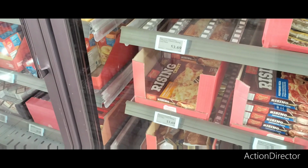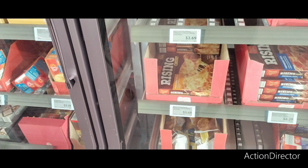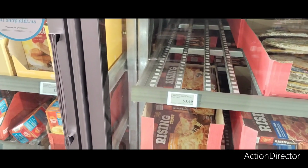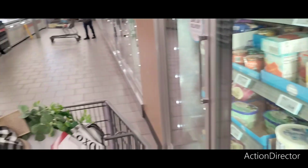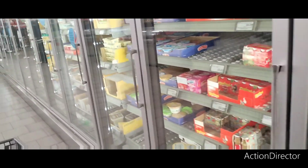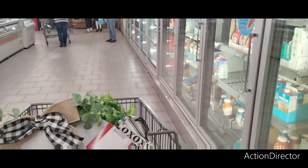Rising crust. See, the 3 meat or 4 cheese rising crust pizza was on sale for $3.69. But if you want pepperoni, it jumps up to $6.29. So I'm not getting it. I don't understand the pricing. Yeah, I need to talk to my husband and see what he wants. Because if I buy stuff, he won't eat it and it goes to waste. And I'm not wasting money. Food and money are too precious right now.